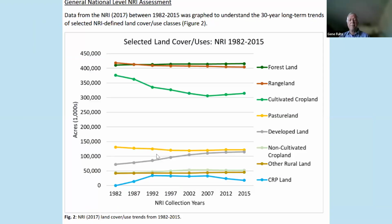And that allowed them to, over time, develop trends in what the land cover changes were. From 82 to 2015, you can see the cultivated cropland acres had actually dropped, but the amount of the gray, the developed land, had increased. Everything else had a little bit of variation, but again, you're talking about huge numbers of acres there.